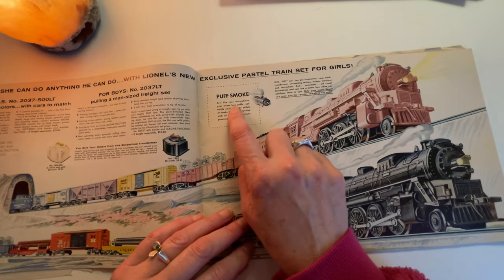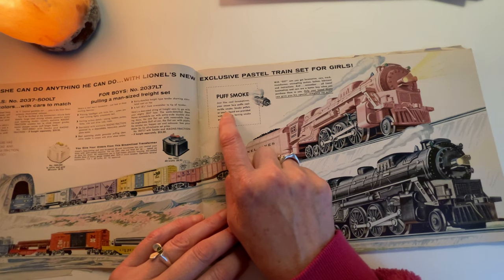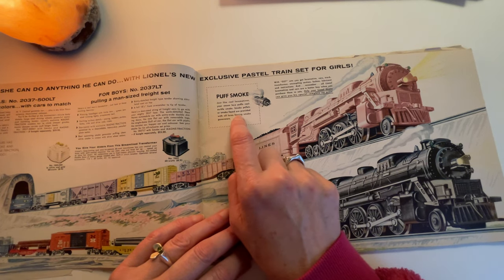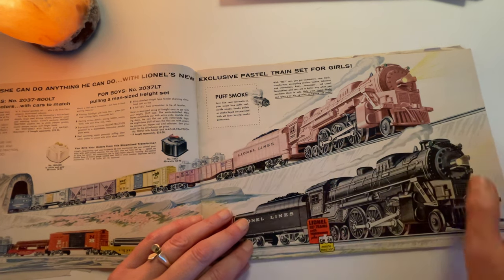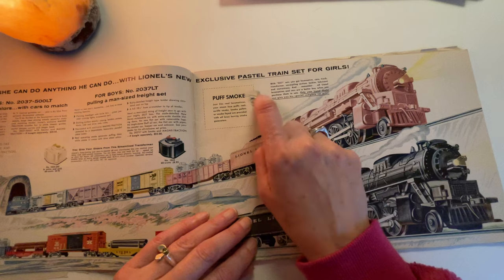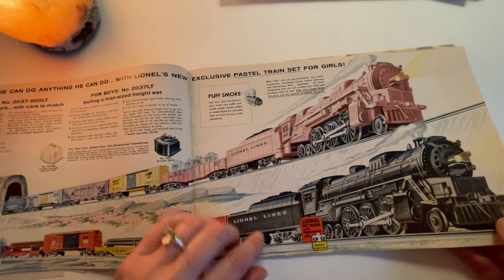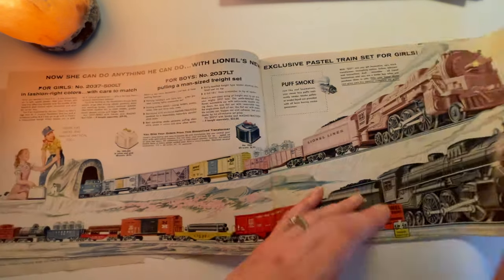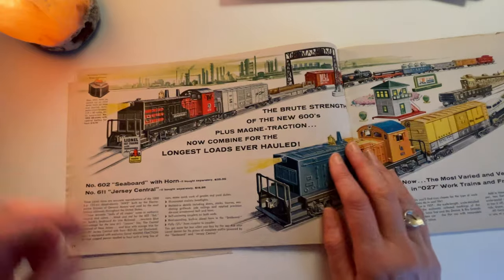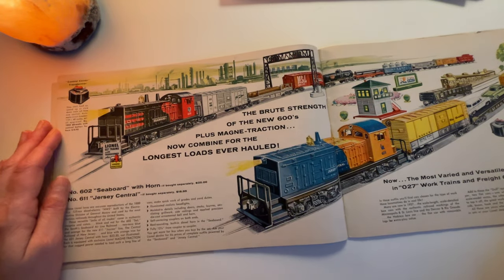Puff smoke, just like real locomotives, your steam loco puffs real as life smoke. Smoke pellets or smoke liquid are provided with all locos having smoke generators. Yeah, I can't say I recall ever having smoke, but we probably just didn't do that for some reason. Or maybe ours didn't have a smoke generator, I don't recall. The brute strength of the new 600 plus.